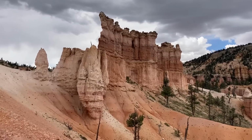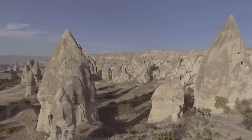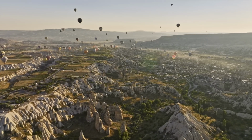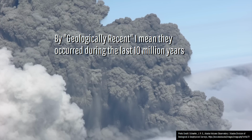While these features might look like the hoodoos seen in Bryce Canyon National Park, they in fact have a completely different origin, as they are not truly sedimentary rock via sandstone and limestone. Rather, they are largely composed of ignimbrite, volcanic ash, and layers of lava which were deposited over millions of years in some of Turkey's geologically recent largest explosive volcanic eruptions.